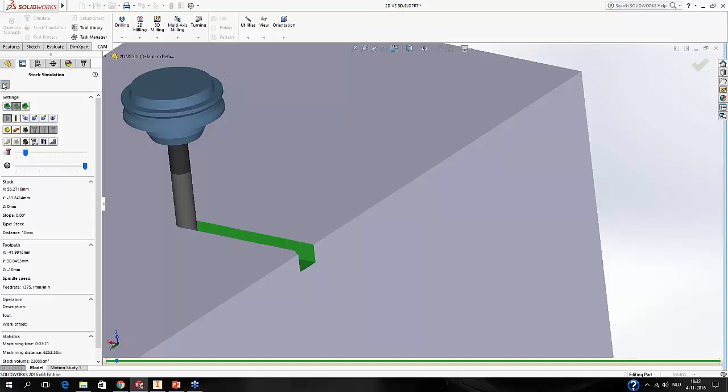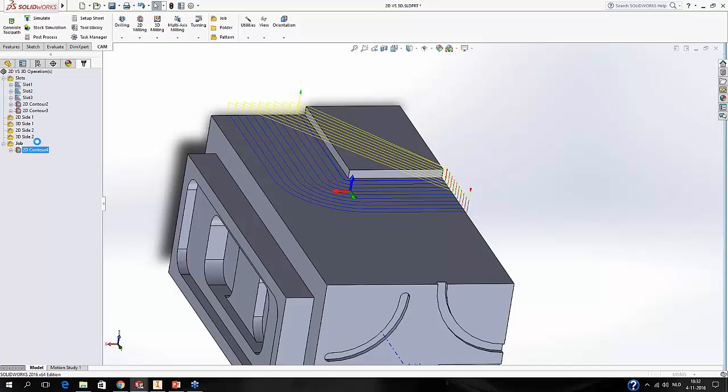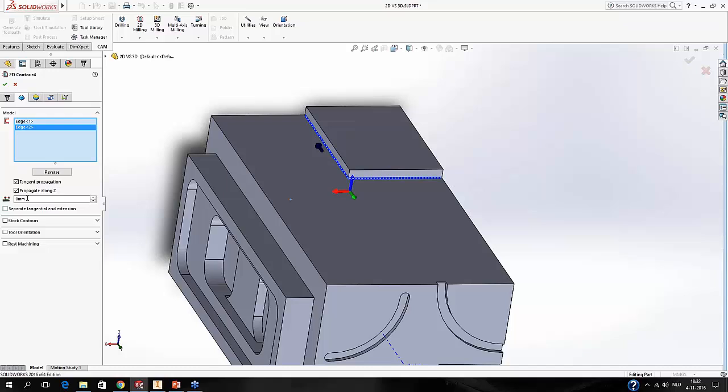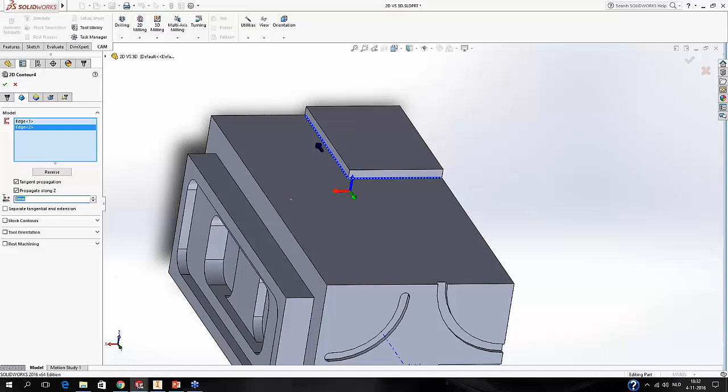Since this is not what we want, we are going to extend the toolpath. To do this, we've got here an end extension box. It will extend the toolpath, like it says, tangent to the actual move that it did last. So if we give in here at least half the diameter of the tool, we should be good. So the tool is 10 millimeters, so I'm going to fill in 6.